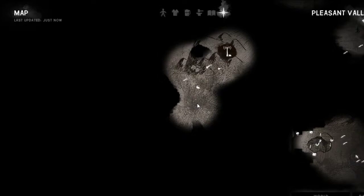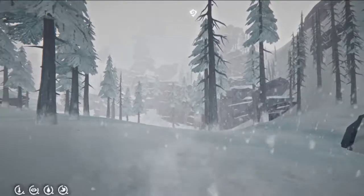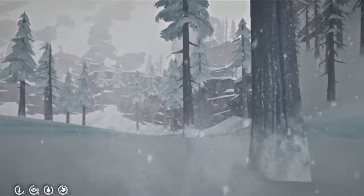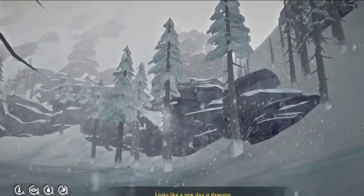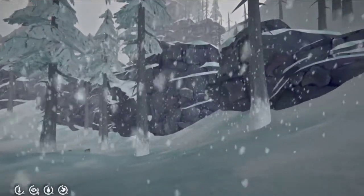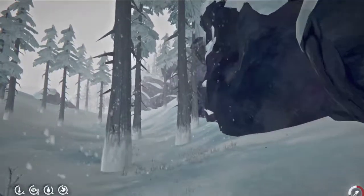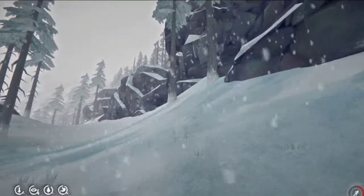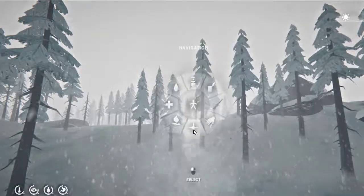Okay. We need to go a little bit that way. Wow, these mountains look steep. Looks like a new day is dawning. Well, time to sketch again. Move it up here. Out of the wind a little bit. Do our sketch again.